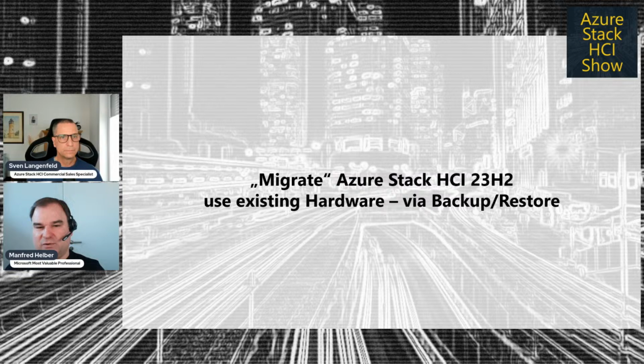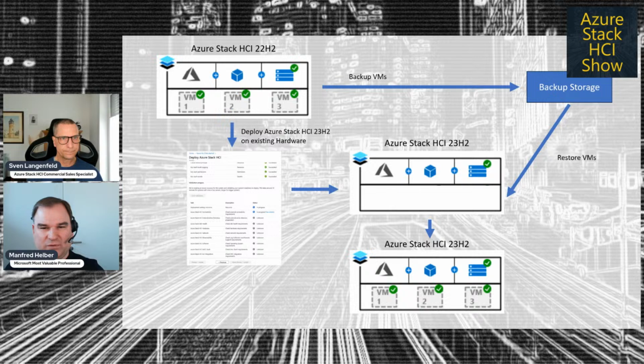If you want to reuse your hardware, an option could be to use backup and restore. You could think about backing up your entire cluster, reinstalling the whole cluster with Azure Stack HCI 23H2, and then restoring the virtual machines. This also works very fine, because you don't have scenarios where you have to ensure that your existing workload is still up and running and your new workload is already ready. You expect some downtime here, because you back up your virtual machines, then you redeploy everything. As long as the redeployment takes, you have a downtime for your workload, and then you restore the virtual machines.